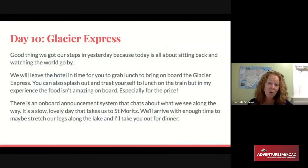An onboard announcement system will tell you everything you need to know. They give you little earbuds, so you can bring your own if you have a nice pair. In the train car, it'll say bong, you make sure you're listening, and it tells you a little bit about what you're seeing. I can always try to fill in some blanks, but it really is just a nice casual day.